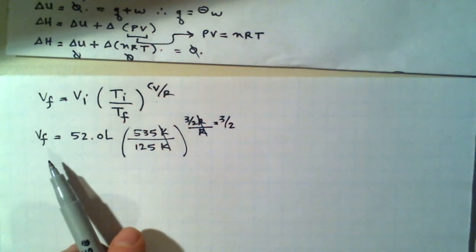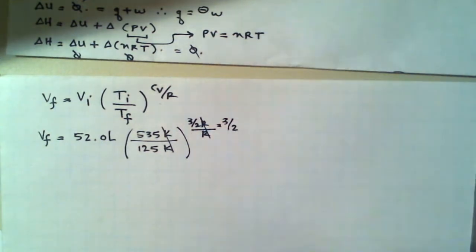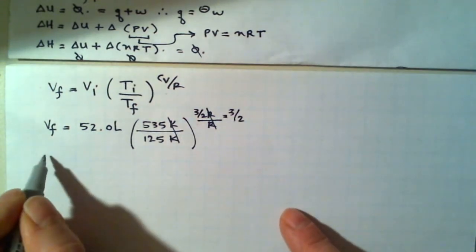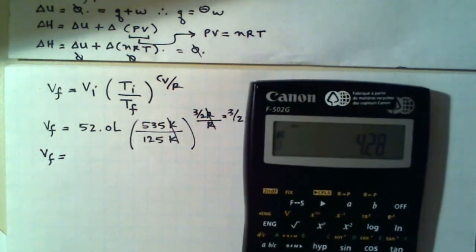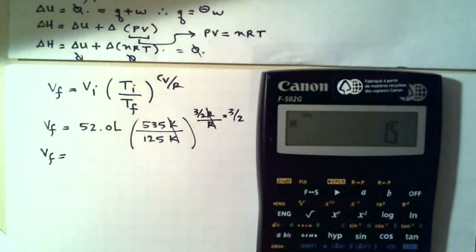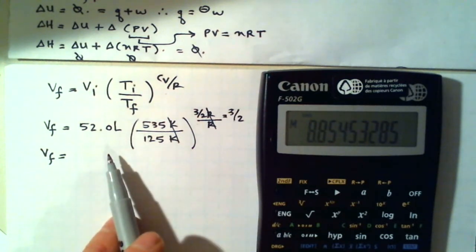We've done a lot with the T final equals T initial with the volume ratio, so they look so similar. They are very similar. And that exponent ends up being 2/3, but this one is 3/2, or 1.5. So let's do the calculation and get V final. So what is that? 535 over 125 is 4.28. And then I want to use my x to the y on 3/2, but 3/2 is 1.5. So it is 8.85 times 52.0.